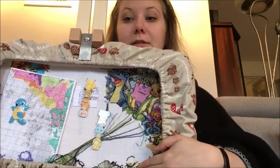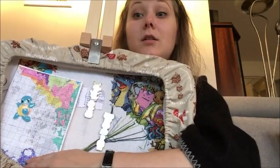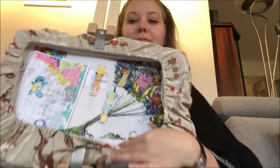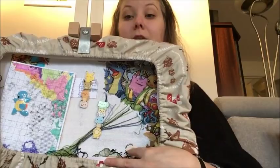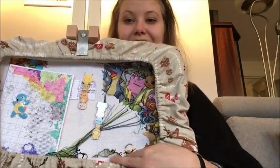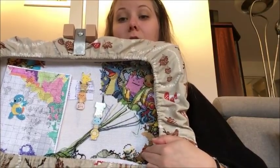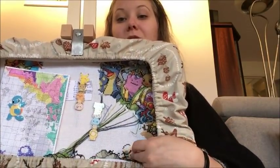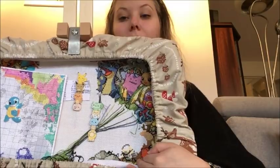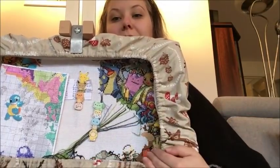So, on this page, you can see from the marking on my chart that this one was done a long time ago, where I used a pen to mark the symbols, because this is actually feathering from one of the first pages I did. I did one strand of floss, stitched everything I could with that strand, and then did the next one that was close by, and so on and so on. That's why a pretty good amount is already worked here.